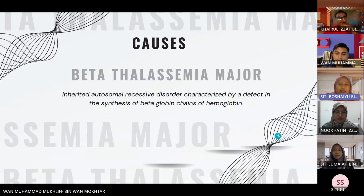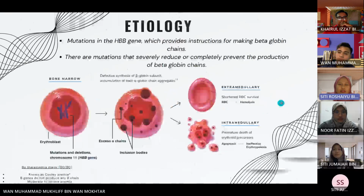From the case study, I can say that this case was caused by beta thalassemia major. From what I learned, beta thalassemia major is an inherited autosomal recessive disorder characterized by a defect in the synthesis of beta globin chains of hemoglobin. The etiology of this case is genetic inheritance, where beta thalassemia major is caused by mutation of the HBB gene, which provides instructions for making beta globin chains. In beta thalassemia major, there are mutations that severely reduce or completely prevent the production of beta globin chains.